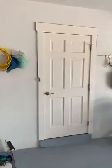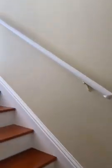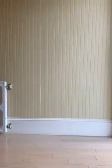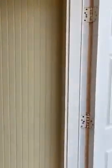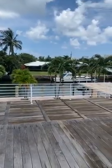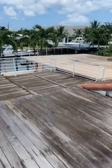Now it's time to go upstairs, take a look at my favorite part of the house. And that would be that upstairs patio. Let's go. Here we go. Great view. A lot of room to entertain.